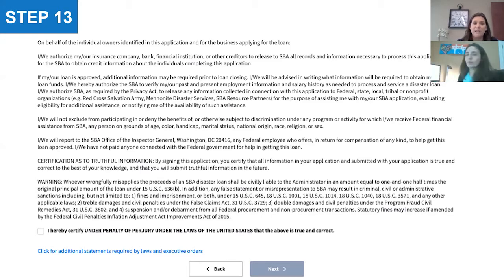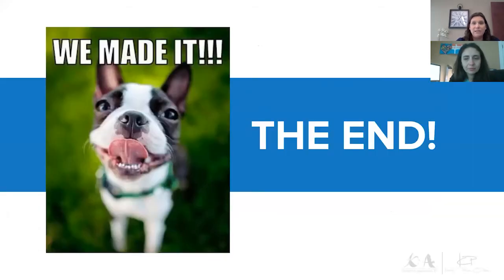Another rule that's been relaxed with respect to this program is that historically the EIDL program has required applicants to demonstrate that they've exhausted all other loan possibilities, and that is no longer the case with this EIDL loan program. So you are attesting under penalty of perjury that the statements that you're making in this application are accurate. That's it for the paperwork, but let's talk about any questions that have come up, and if we need to backtrack into the application, we can go take a peek.